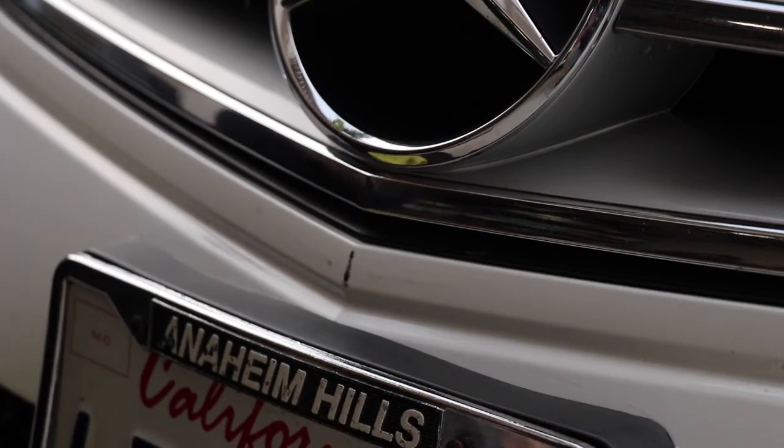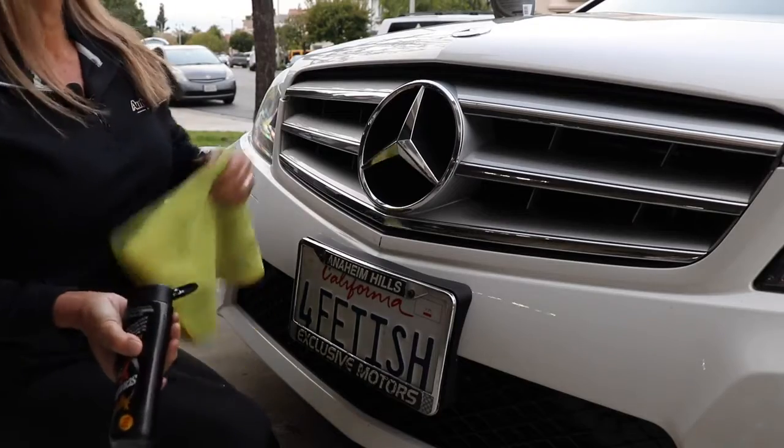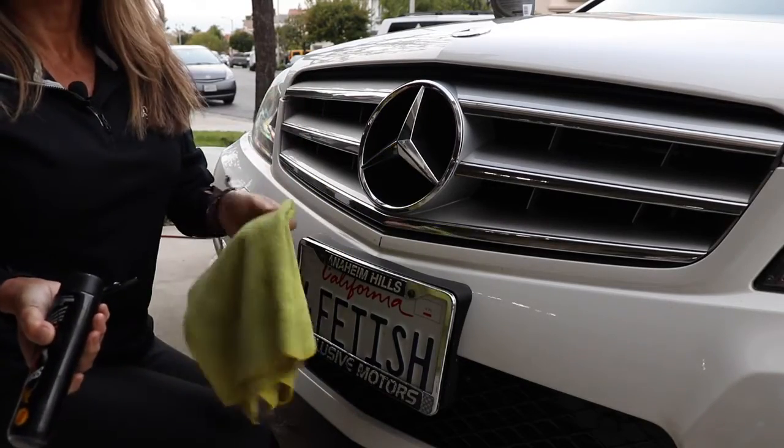Who knows? Okay, so put a little dollop onto a microfiber cloth, and yes, folks, that is a clean microfiber cloth.